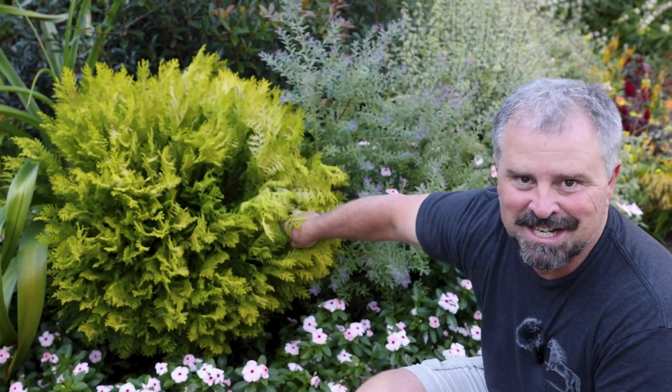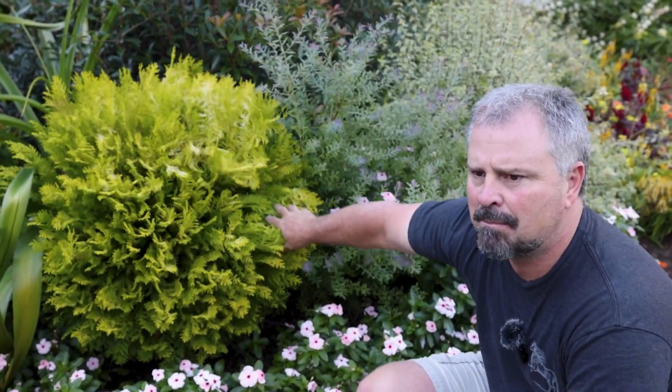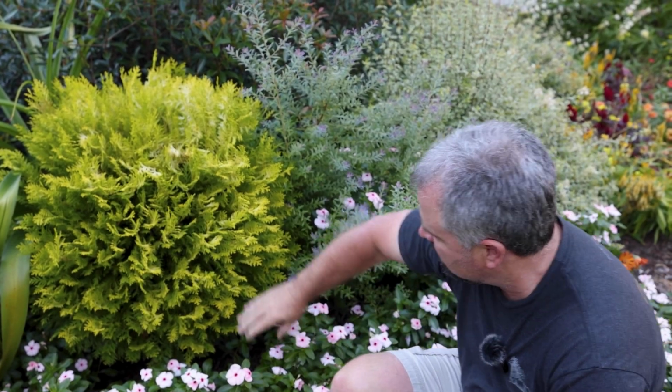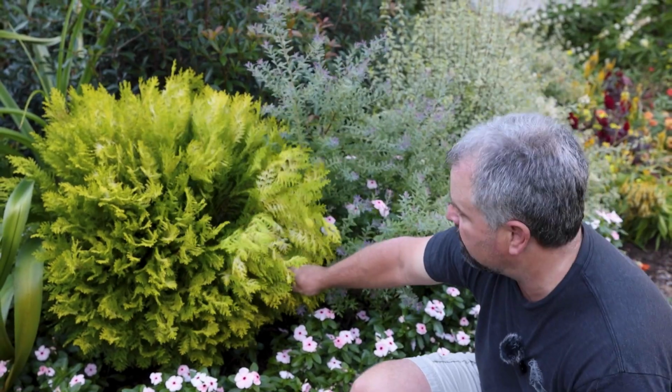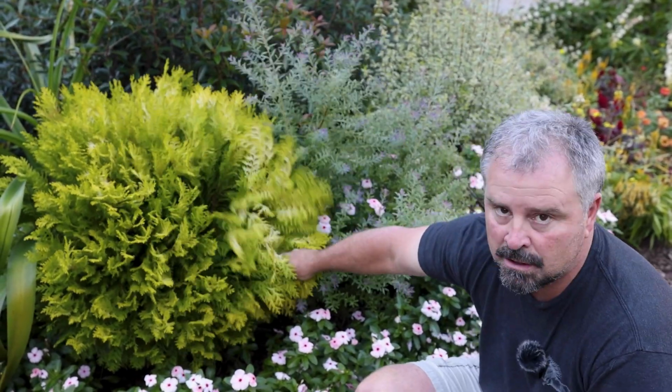Obviously a bright gold growing conifer that has been in the ground here for about 2 years at this point. It was a 3-gallon when it was planted, probably maybe 15 by 15, something like that. And I'm guessing it's somewhere a little shy of 3 feet by 3 feet at this point. So a moderate amount of growth in that amount of time. You can see this beautiful bright gold coloration on it.